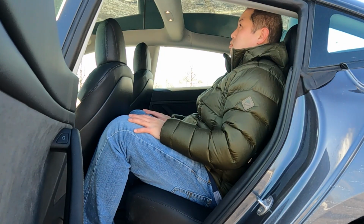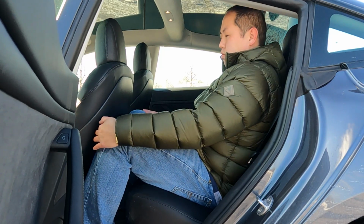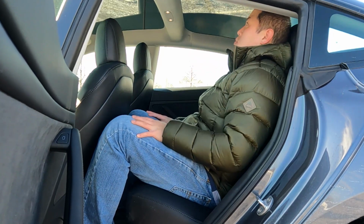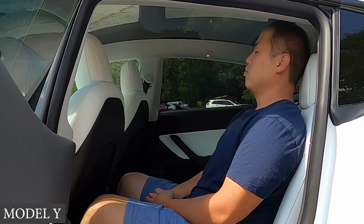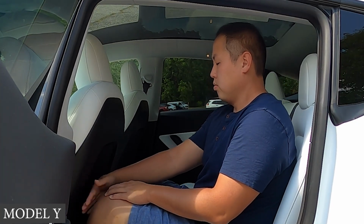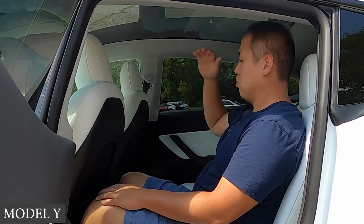Now, one big difference between a Model 3 and Model Y is space, especially when it comes to the second row and cargo room. So I'm 5'10", and look at me in the second row. Basically, I have 1-2 inches of legroom left and about the same with headroom. So it definitely feels a lot smaller and more cramped versus my Model Y. And it's the same thing with cargo room.